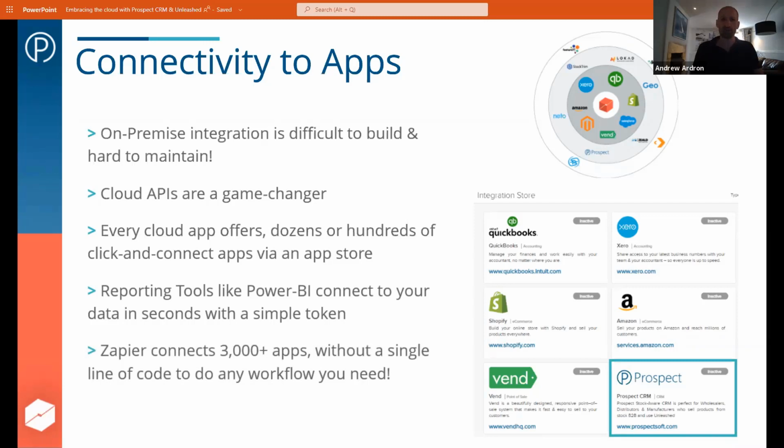Zapier is a workflow tool, and Zapier connects more than 3,000 apps without a single line of code, and allows you to do any kind of workflow that you can imagine, whether it be when a new customer account is created, create a record in a Google sheet so that somebody else can analyze it. When the first order is taken for a customer, send somebody an email so that they can order a box of chocolates for the customer. I mean, literally any kind of workflow that you want can be implemented without any lines of code. And all of this is possible in a way that just wasn't on-premise because of these cloud APIs.